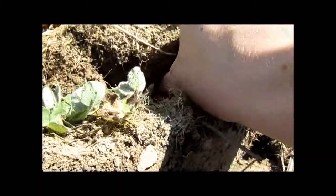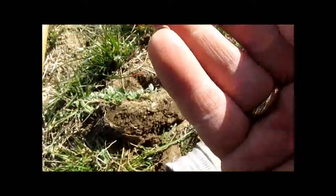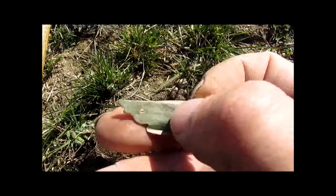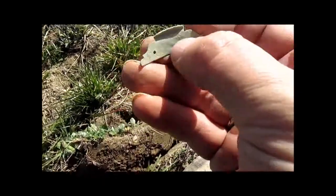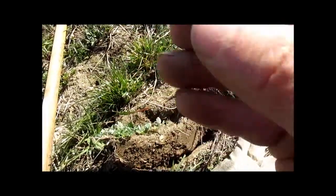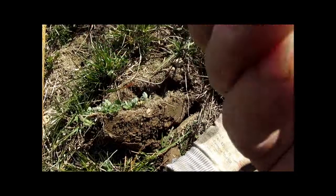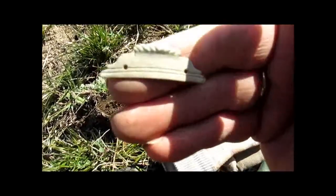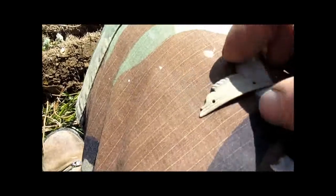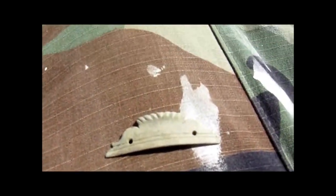And the next find. This popped up. Ornamental. Also irgendein Ornamentteil. You can see where the nails were. Also wo die Nägel waren. But not sure for what. Aber keine Ahnung für was. It's not broken, so jedenfalls nicht kaputt. So it seems to be some kind of ornament for, I don't know, also keine Ahnung für was.